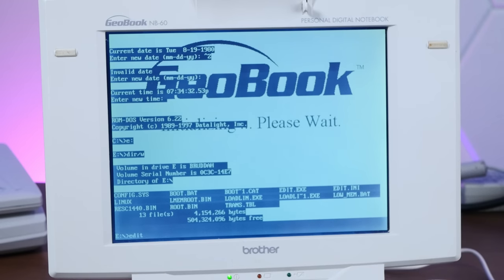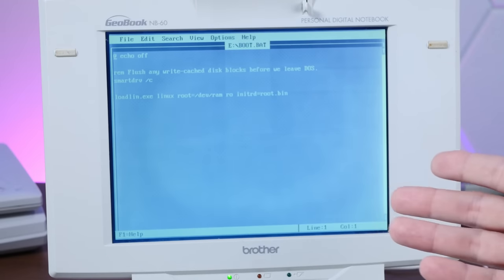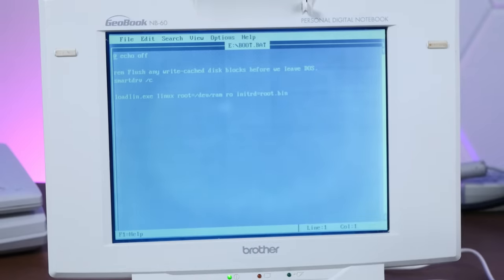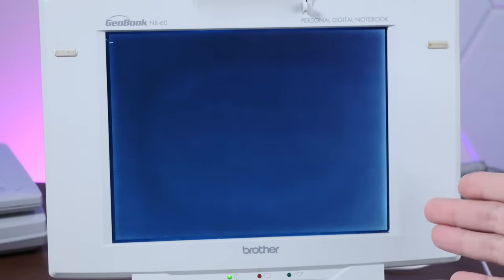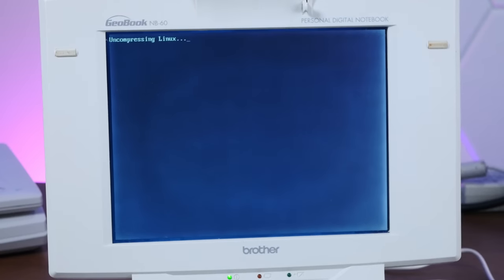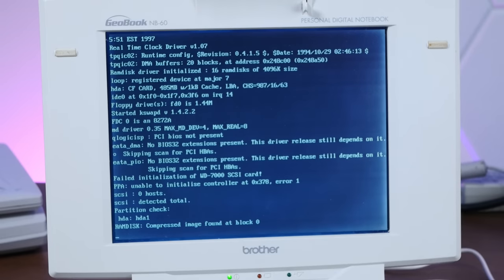So there is a file here called boot.bat, which runs loadlin.exe for the Linux file, the compressed system, and runs it into a RAM disk, and yeah. Let's see if this works. So all we should need to do here is just type boot. And hey, it's going. Look at that, uncompressing Linux. Oh my God, look, it's booting the kernel. It sees the floppy drive is FD0. Oh, it sees HDA1, the compressed image found at block 0.